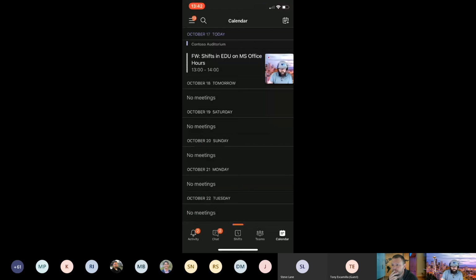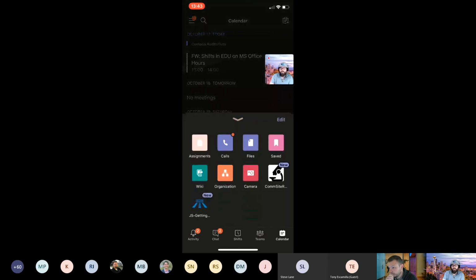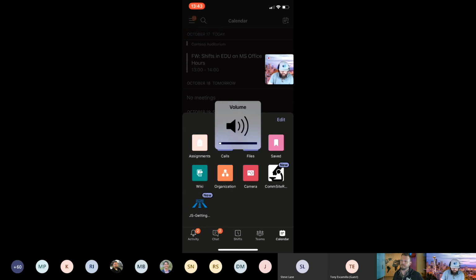The first thing I want to show you real quick is you see here at the bottom that you have the same type of buttons. Now, I don't know if you guys were aware, but you can actually customize that bar. So you have this little orange bar, and you can actually do a swipe up. Right? And so right now what you see here is that you have the same applications available that you would have in your desktop application or in your mobile application.